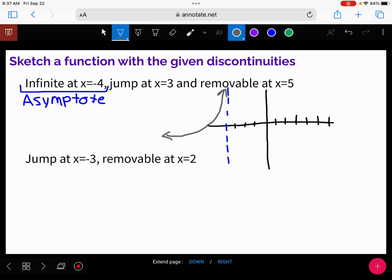When we're on the other side of our asymptote, it's going to come either back up or down. It doesn't matter which way it comes from until we get to 3, in which case it's going to stop and teleport somewhere else. I don't care where it teleports to. I'm going to go down just because I'm running out of space. And then we have a removable discontinuity at 5. So at 5, I'm going to draw another hole where someone has stabbed my line and moved the little hole punch elsewhere.